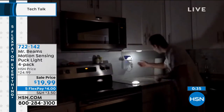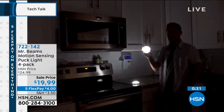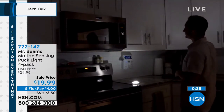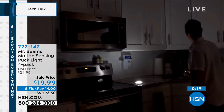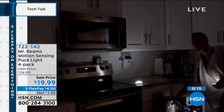We were just talking about the other way. What's nice too is if you do have it mounted, grab and go flashlight. Yeah, grab and go. I know that we've only got about 20 seconds left, but we want to make sure that we have time for our other Mr. Beam items. So keep shopping for this. This is our indoor Mr. Beams. Again, patented and exclusive offer here at HSN.